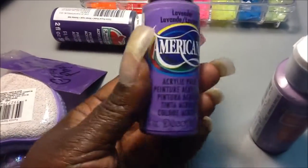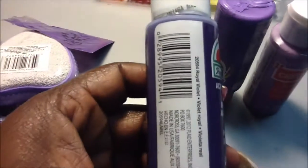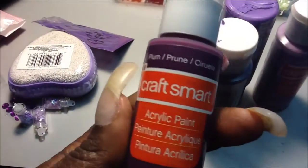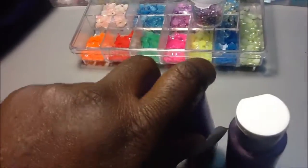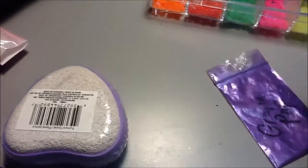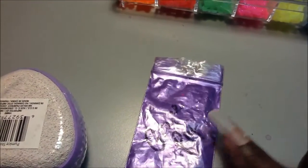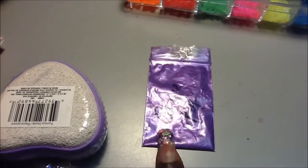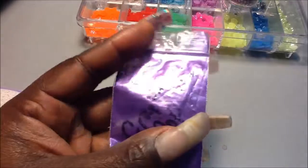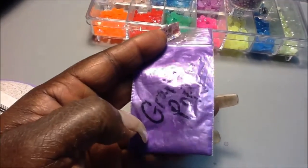These are some of my paints. This one is cracked, so I'll keep it upside down. Then I have this one. Let's move these to the side. Okay, I have this purple pigment, which is called Great Pop, and this was given to me a couple years ago from Salima on here, and I've used it in my mixes.